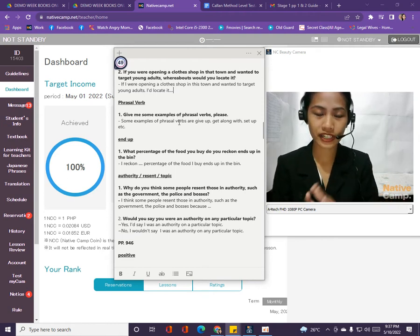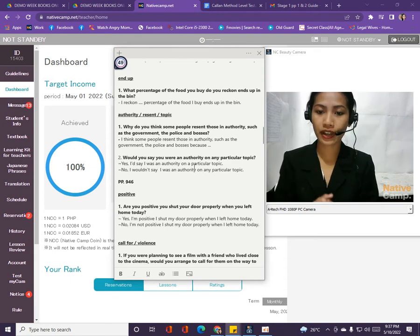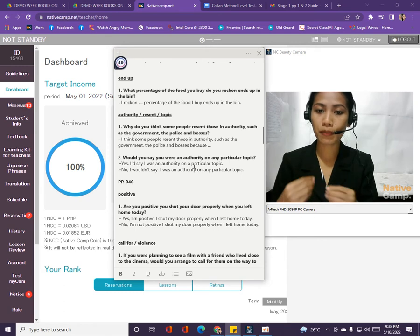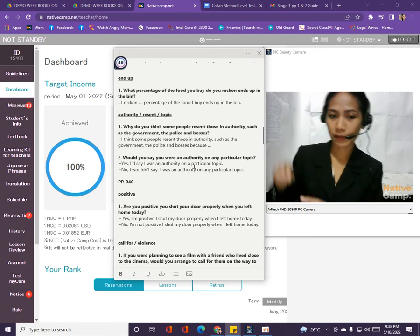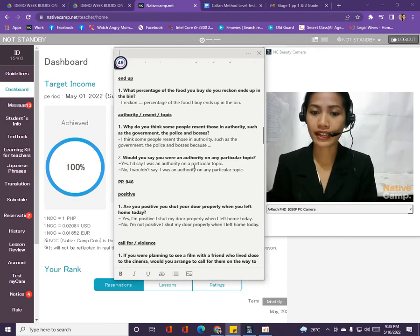Give me some examples of phrasal verbs, please. Some examples of phrasal verbs are give up, get along with, set up, etc. What percentage of the food you buy do you reckon ends up in the bin? Percentage of the food I buy ends up in the bin.